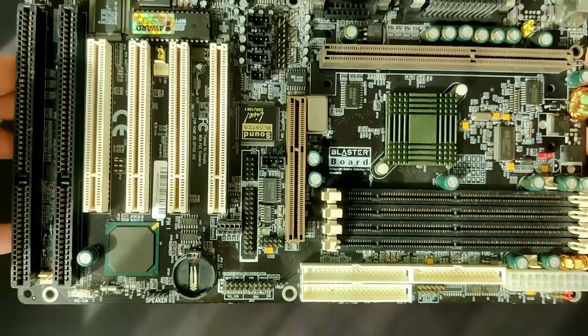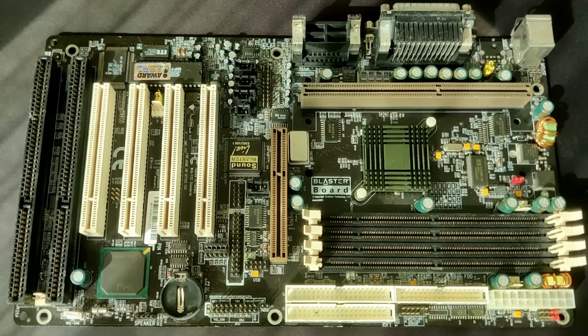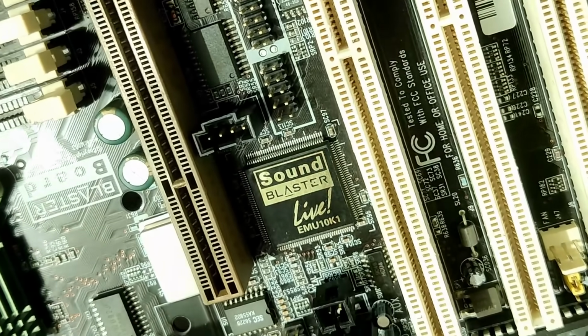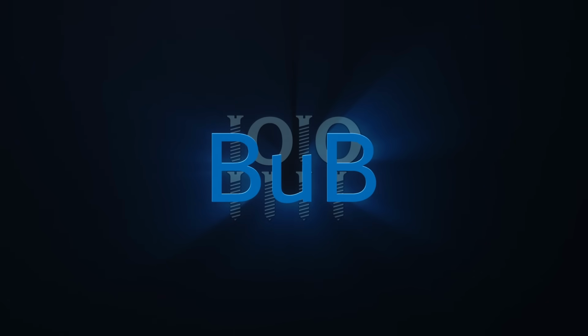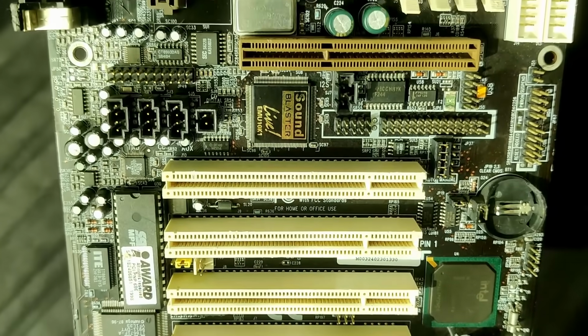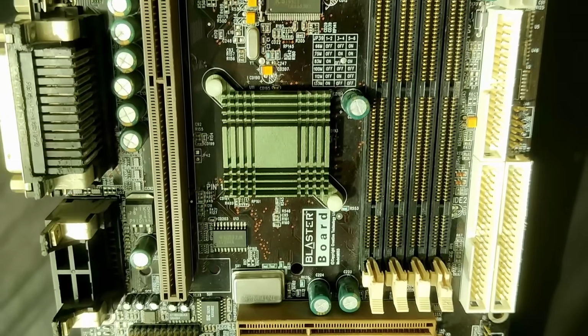But did you know that Creative Labs was part of a collaboration bringing a Slot 1 motherboard to the market? What is special about this motherboard is that it comes with an integrated SoundBlaster Live audio solution. This motherboard likely belonged to a Blaster PC, a product distributed by EMPAC in partnership with Creative Labs.